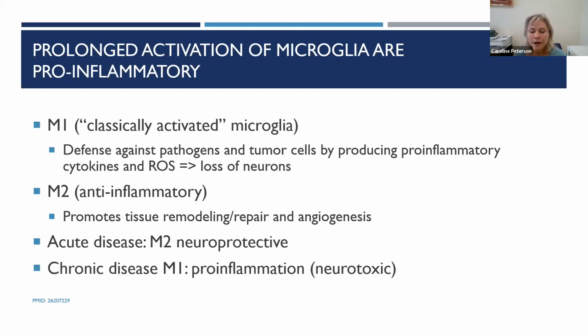That's awesome. But what happens is that with chronic exposures, chronic disease, the brain gets switched over into this neurotoxic M1 dominance, which is pro-inflammatory. And so the cells that are supposed to be cleaning up the mess actually become part of the mess. That's why we want to intervene as soon as possible. We don't want to let things spiral out of control, because the body becomes dysregulated in its pro and anti-inflammatory systems.